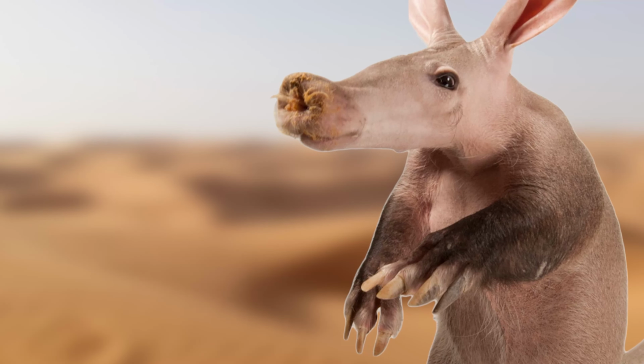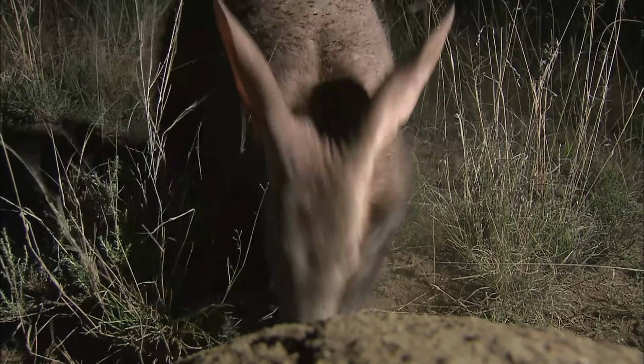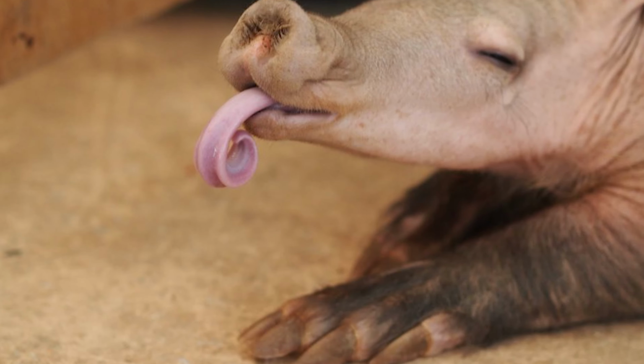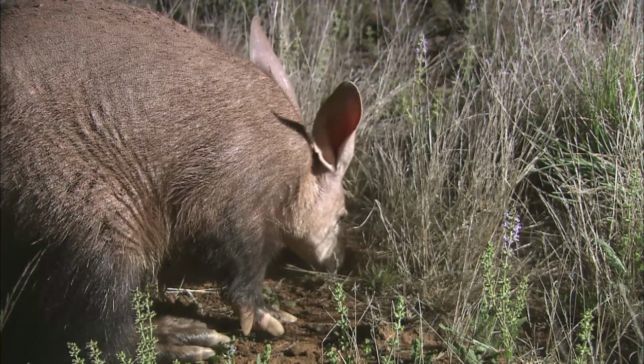In addition to this, they are capable of blocking their nose in order to save it from the ants going inside. Their long tongues help them survive, as it is their source of catching food and preying easily from the safety of their nests. This picture shows the tongue of an aardvark. This long tongue helps an aardvark to eat any food quickly and directly from the long tongue.